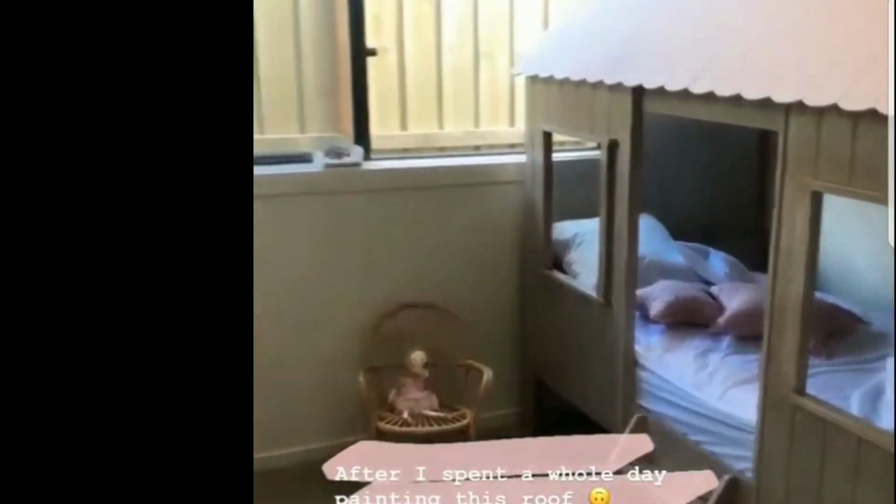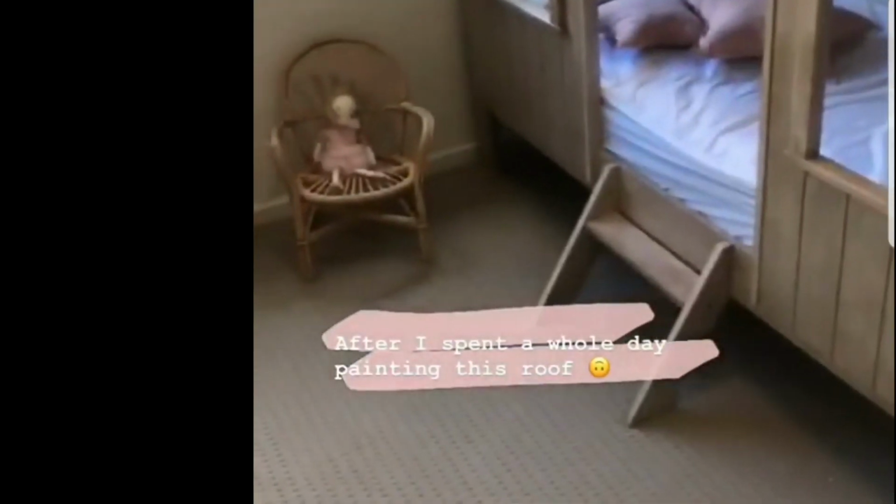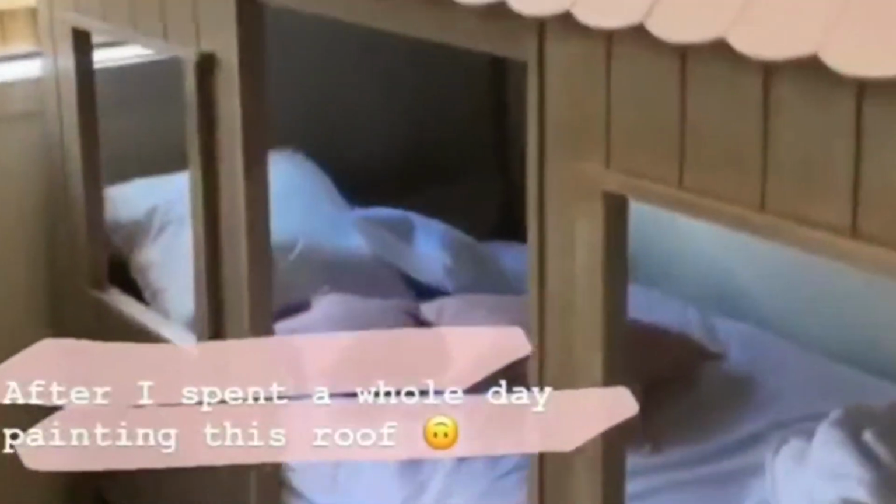This is the guest bedroom where my family and everybody will stay. So yeah, here is a little sneak peek of one of the girls' bedrooms. I still haven't decided who gets this bed because Ava actually chose this bed and she said this is her dream bed, the bed that she's always wanted.